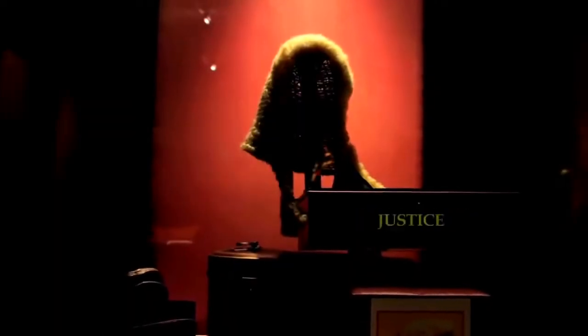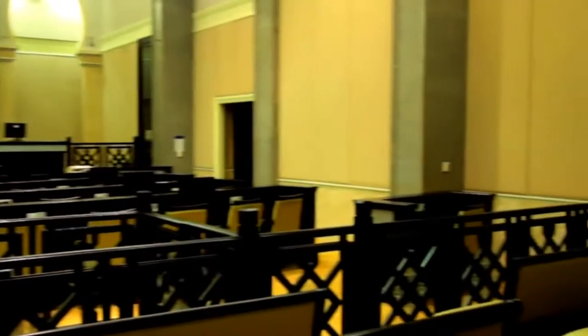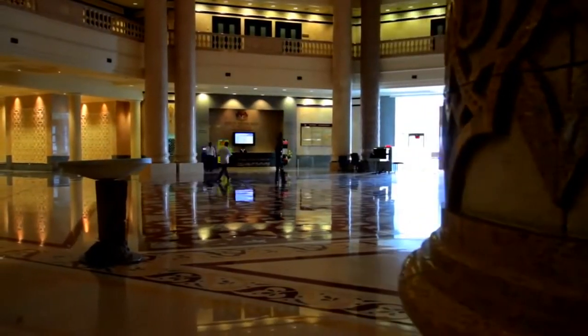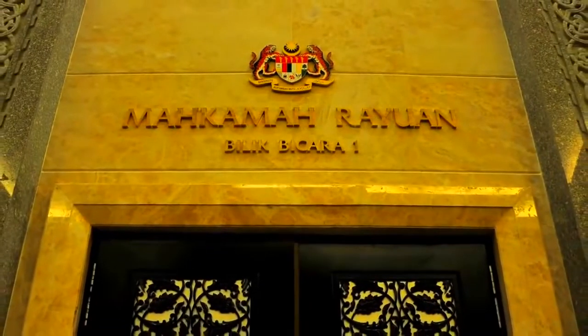The complex has an intricate network of passages that segregate the judges, witnesses, the public and the accused, leading to the courts right from the car park or the area of arrival. This is for safety and security of everyone involved in order to achieve the desired court functions and ambience.